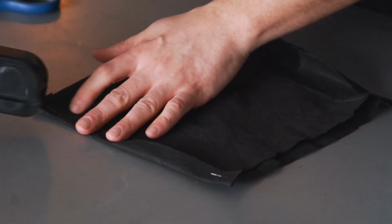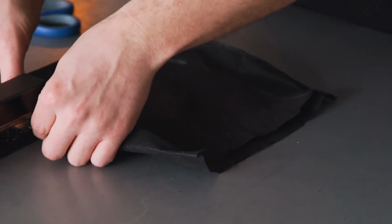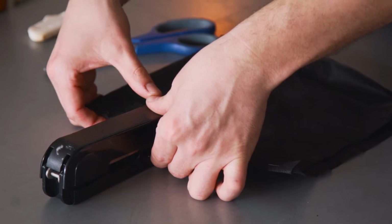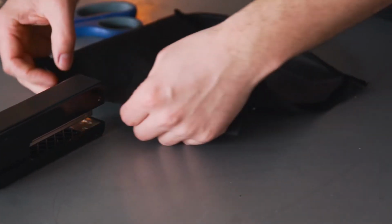So I'm going to continue these edges since I know that they are good. And you don't need to go crazy with the staples here. As when you double it over like this, you actually prevent the soil from passing out. So you can go one staple every inch.